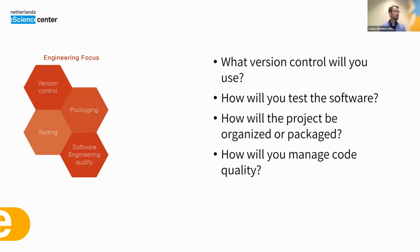In terms of the engineering focus requirements that can be in a software management plan, we cover things like version control, testing, packaging, and software quality of your code. Version control is probably useful for most types of software. Testing, too: for most types of software you should test at least a little bit, and it's good to know how you are going to test. Maybe if it's just analysis code, you just want a small test that tells you, yes, this is still producing the results that I expect. And if it's research software infrastructure, maybe you want stricter, automated tests to make sure that every time you introduce a change, it's not breaking and is still doing what you think it should be doing.